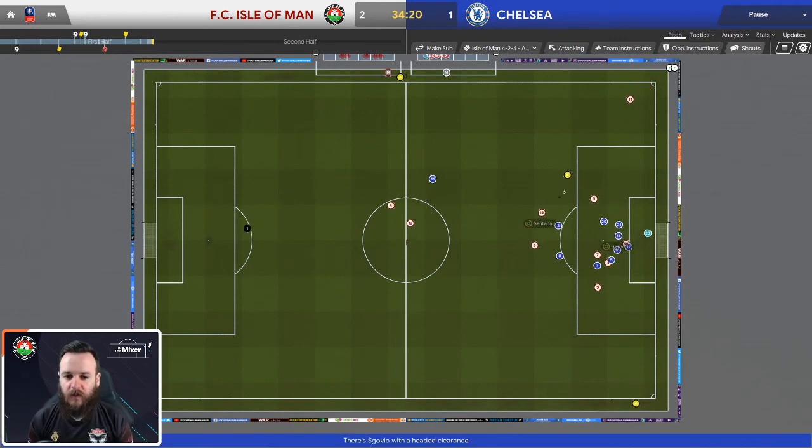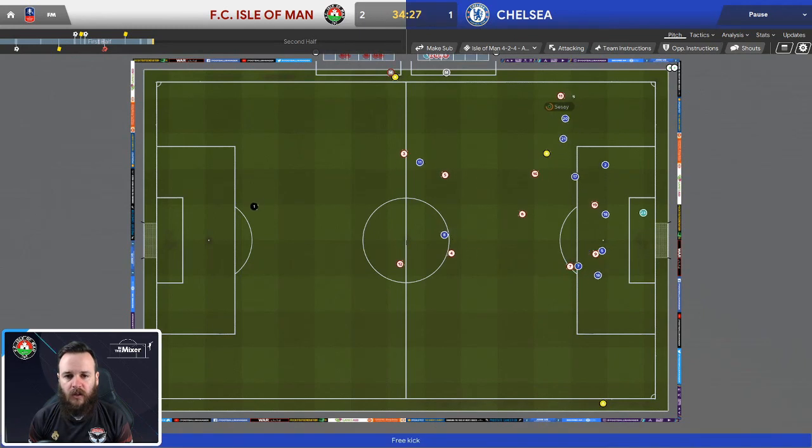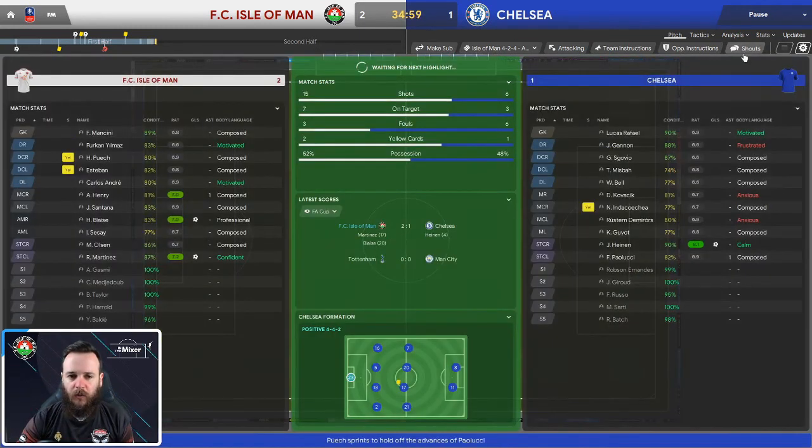Cisse to take now towards near post. Santana could go reverse pass to Cisse again. Can he get a ball back in the box? He's actually brought back for offside, which is disappointing. We were in a good position there.